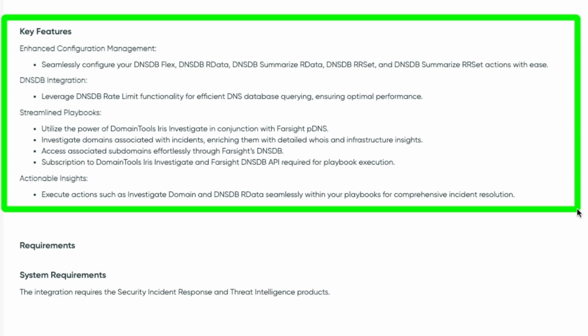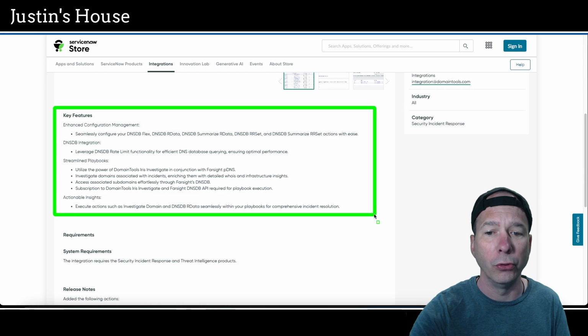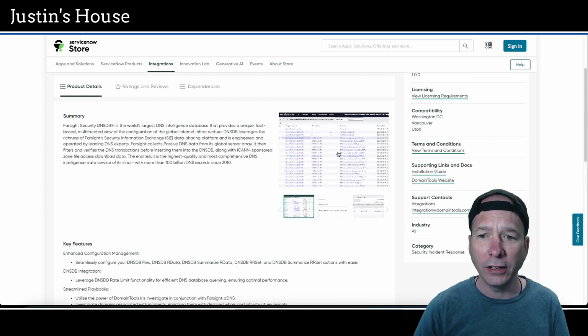Investigate domains associated with incidents, enriching them with detailed whois and infrastructure insights. Access associated subdomains effortlessly through Farsight's DNSDB. Subscription to DomainTools Iris Investigate and Farsight DNSDB API required for playbook execution. And under Actionable Insights, execute actions such as Investigate Domain and DNSDB RData seamlessly within your playbooks for comprehensive incident resolution. They did give us some screenshots.